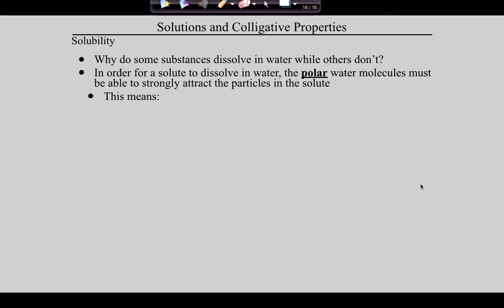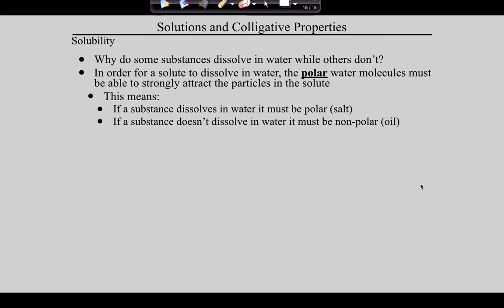So what does this mean? Well, it means if a substance dissolves in water, it's got to be polar, like salt, sugar, Kool-Aid drink mix. Anything that you know that dissolves in water is polar. So what about the stuff that doesn't dissolve in water? Well, it's not polar. It's really that simple.